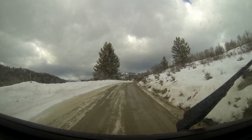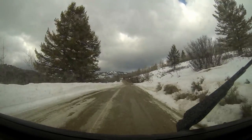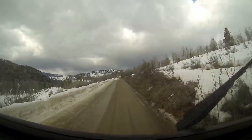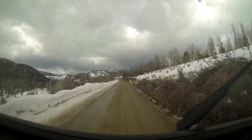Steep, huh? Yeah. Are we gonna have to go down this with the trailers? Yeah, but it'll be alright. Are we gonna be able to make it up here with our trailers? They got brand new tires on and they got four-wheel drive.